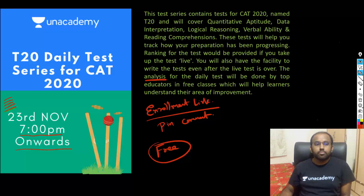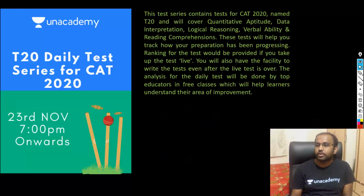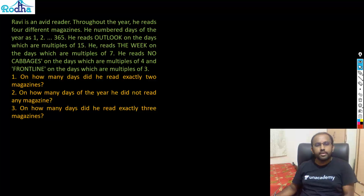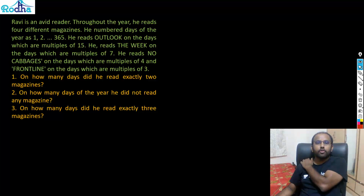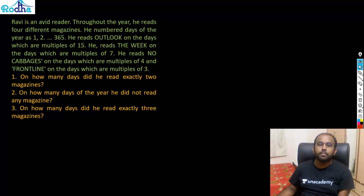Now let's move to our set. We have this fantastic set here. Ravi is an avid reader. Throughout the year, he reads 4 different magazines, on days 1 to 365. He reads Outlook on the days which are multiples of 15. He reads The Week on the days which are multiples of 7. He reads No Cabbages on the days which are multiples of 4, and Frontline on the days which are multiples of 3. There are 3 questions to follow here.